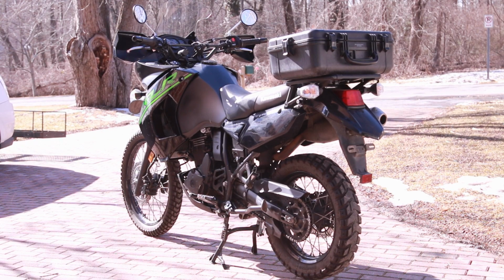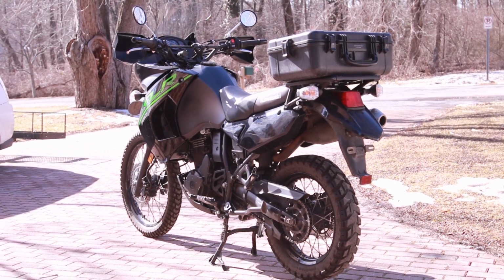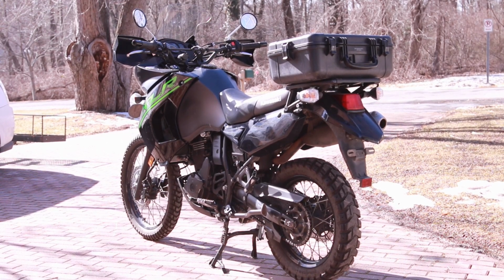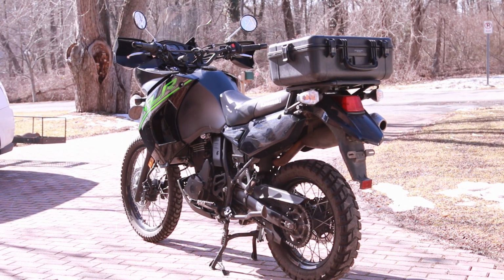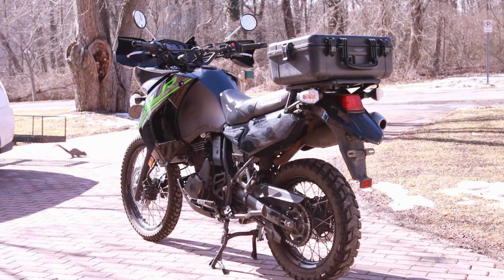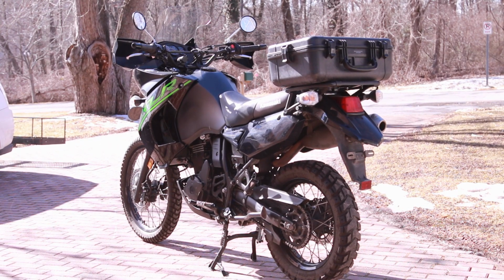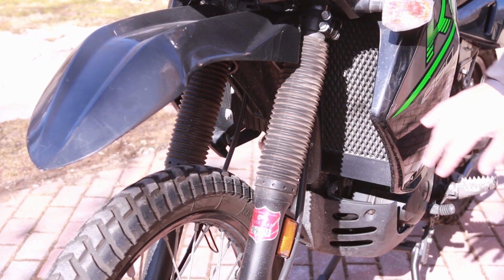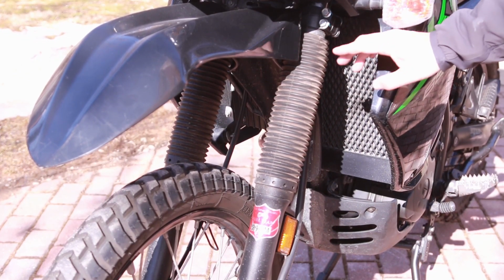This definitely feels like you'd be doing a lot better riding off-road because you stand up on it in a very different way. It feels much more natural to sit upright on this than on the Super Tenere. One of the big benefits of this bike is that it's water-cooled. Right in there you have your radiator and coolant.